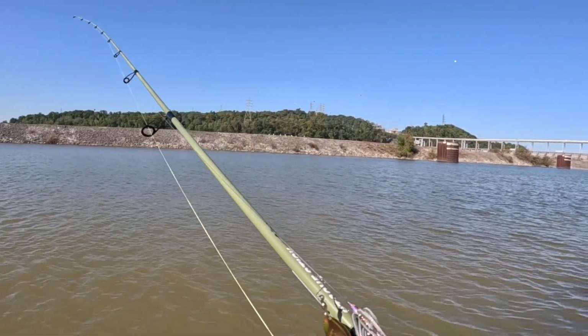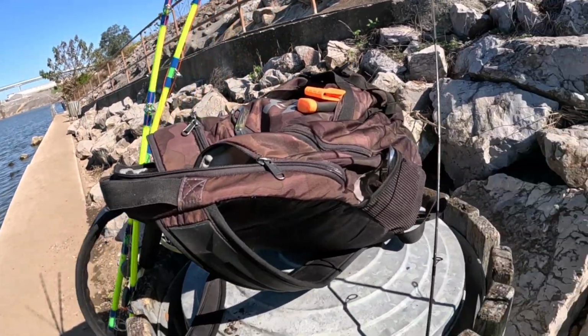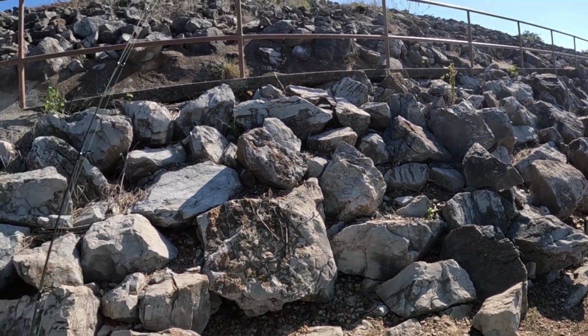Alright, nothing on spinnerbait, so let's catch some bait for our cat rods and probably snag and lose everything we got on them. Because what you see right here is what's in the water behind me.